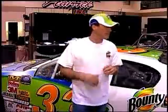Okay, now we're inside the shop. This is the section where all the 33 cars are kept. Everything that's done before the body shop and after the body shop gets done right here. So let's go check out and see what they're doing.